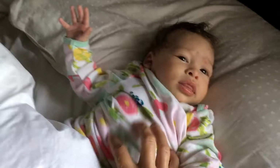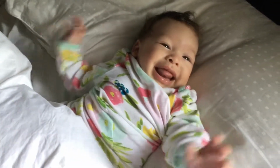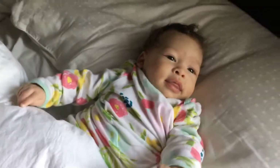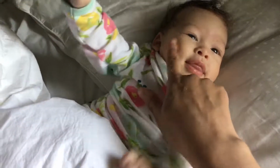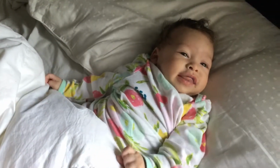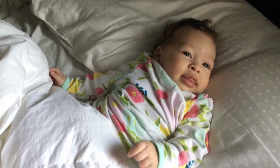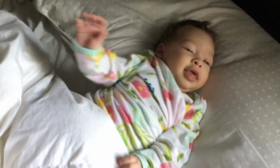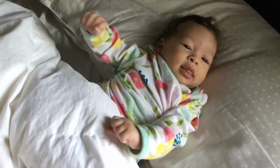I love it. So that is our bath time routine. After bath, she gets a nice long feeding in bed with me, and then I put her to sleep in her bassinet, and she will be asleep until about 9 o'clock the next morning. She's a great sleeper.